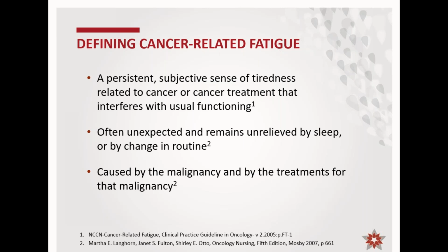How we define it is basically unrelenting fatigue, a sense of tiredness unrelieved by sleep. So even though you might nap, or get a good night's sleep, you wake up and you still feel tired. The thing that's causing it is both the myeloma and the treatments we use for the myeloma.